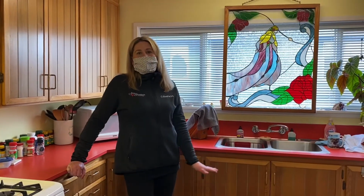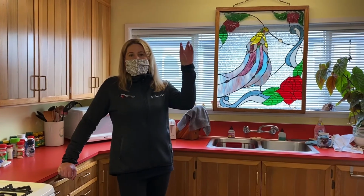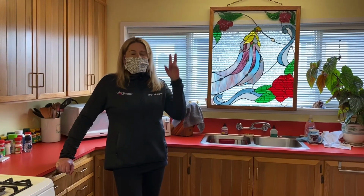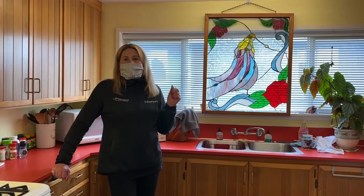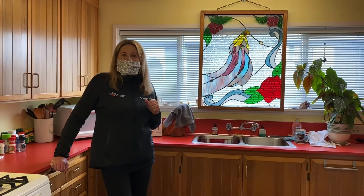Again, this is a great investment property. You could rent both units. You could live in the larger one and rent the smaller one. You could live in the larger one and keep the smaller one as a mother-in-law.